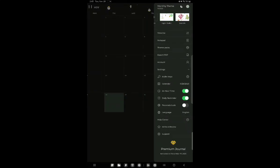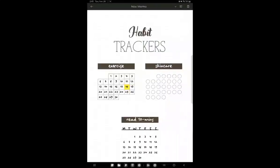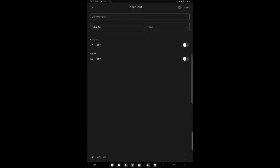Notepad. Notepad, I believe, is like other little notes that you can keep. And they give you some habit trackers here. Exercise, skincare, every 10 minutes. Let's try exercise. Oh, okay.